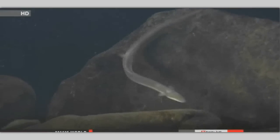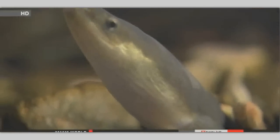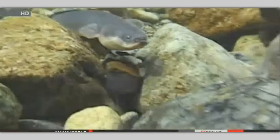Next month, an information sharing workshop will be held for the stakeholders in Japan. Kaifu hopes that it'll be the first step towards conserving a fish that's been on Japanese tables for centuries. Takafumi Terui, NHK World, Tokyo.